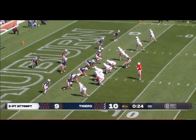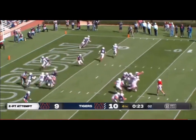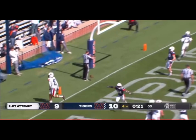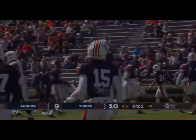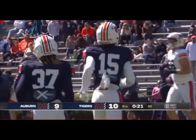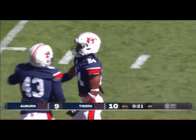Ingram up to the line of scrimmage. Not a sprint out ball. Bata at the line. A defensive stop, and 10-9 is the final. Tigers over Auburn. That may be the least important thing you hear today. The final score.